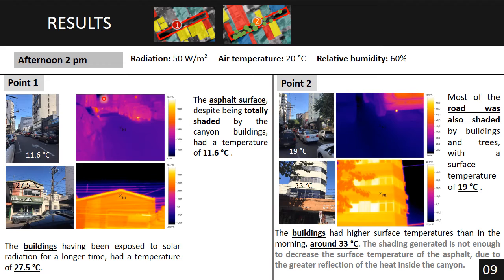At 2 p.m., the radiation was 50 watts per square meter, air temperature 20 degrees Celsius, and relative humidity 60%. In Canyon 1, the asphalt temperature increased to 11.6 degrees, even though it was completely shaded, and the building's temperature rose to 27.5 degrees. In Canyon 2, the asphalt, although shaded, had a temperature of 19 degrees, and in buildings, the temperature was 33 degrees Celsius.